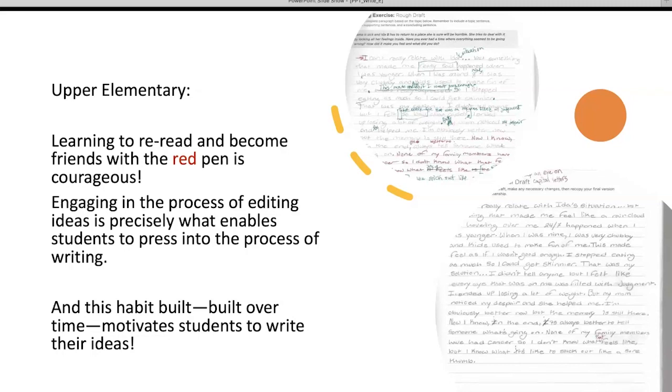I want to share here the story of a 4th grade boy who came to the school where I was the director for many years, and he was a really bright boy, super, super bright, but he was not confident with his ideas. And he would sit there and he would stare at that blank page and was super intimidated by the white page. I don't have any ideas, Mrs. Bradford. What do I do? And so I would let him talk his ideas out.